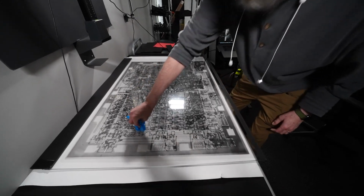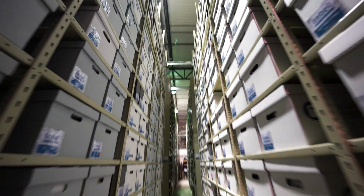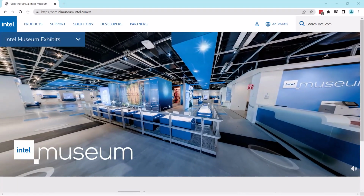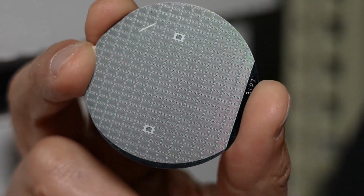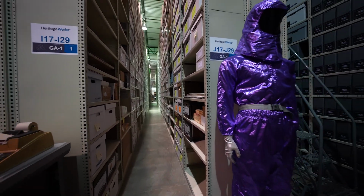While these jewels from Intel's past are locked safely away, you can see some of these artifacts and learn more about the company's storied history on the new Intel Virtual Museum. The museum and the archive are a history buff's dream, with thousands of treasures and mementos that show Intel's path to becoming the leading technology company it is today.